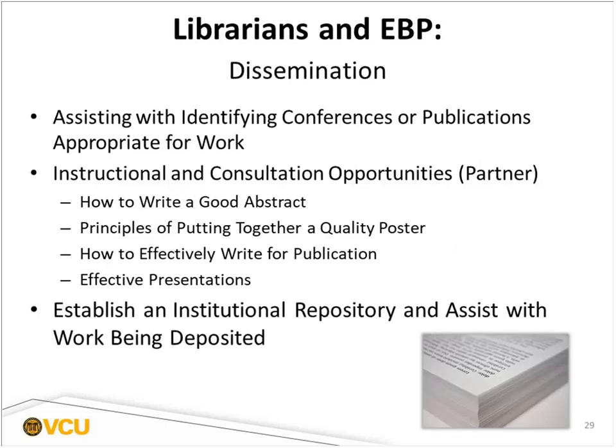And this is the last of the places I think that librarians can play a key role, and that's when it comes to dissemination. One of the things I do a lot here is assist them with identifying conferences or publications appropriate for their work, which is just basic scholarly communication stuff. But I also find myself partnering with nurses a lot to create educational sessions that deal with things like writing good abstracts, putting together quality posters, or writing for publication.